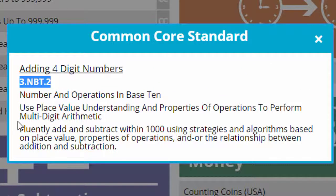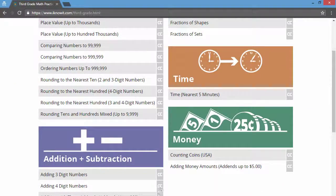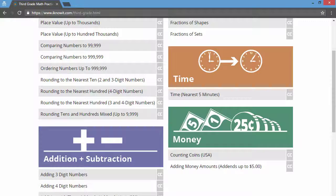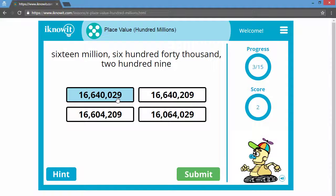Since the majority of students are on this curriculum, this may be of benefit to many classrooms around the country. Also, this makes IKnowIt another tool that teachers may add to their virtual pockets for students on their way to standards mastery and success.